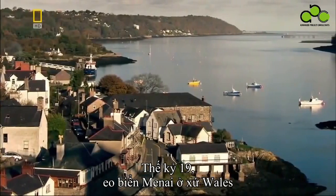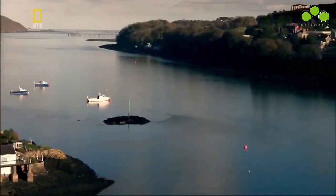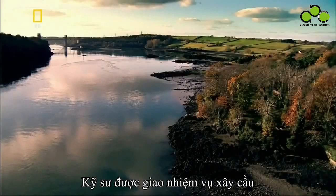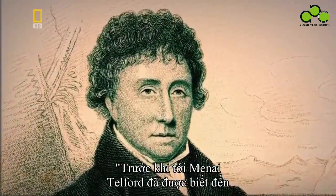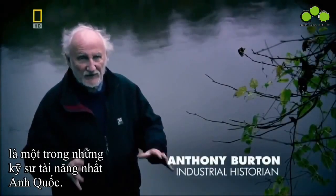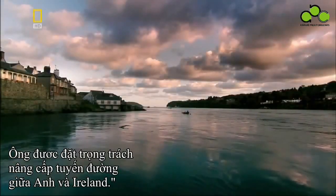In the 19th century, the Menai Straits in Wales forms a formidable obstacle for people travelling to Ireland. The engineer given the job of spanning this treacherous waterway is Thomas Telford, a 62-year-old self-taught Scot. By the time he arrived at Menai, Telford had a reputation as one of the finest civil engineers in Britain. He'd been given this huge job to improve the main coaching route between Britain and Ireland.